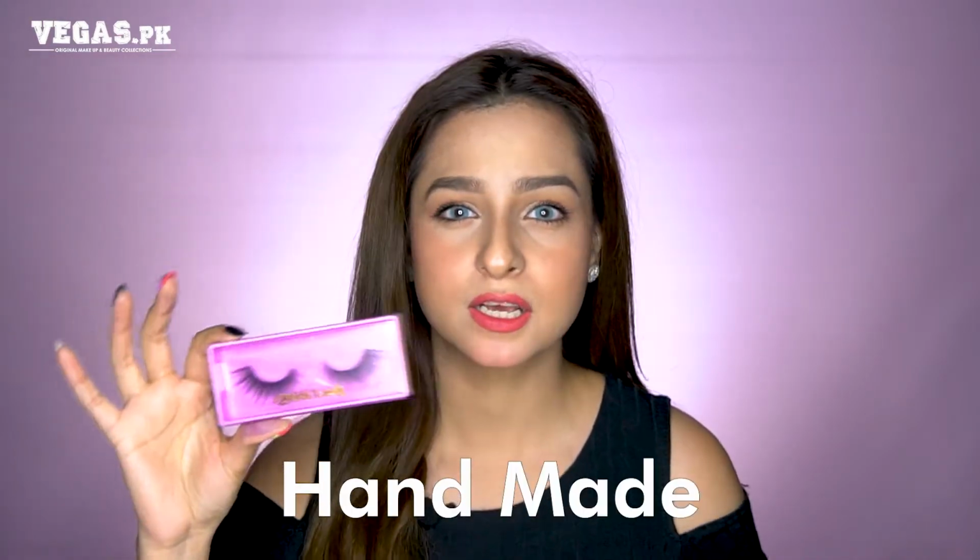So along with the eyeliners, they have really amazing eyelashes as well. And what's so special about their eyelash is that they're handmade. तो ये बहुत अच्छी तरह mimic करती हैं natural eyelash को, and also the wand is so petite and slim, it's almost invisible on your eyes. It can actually give a very natural eye look apart from the volume.